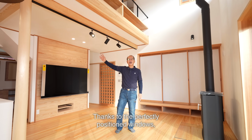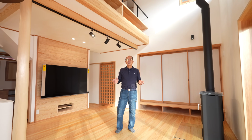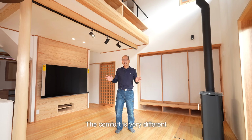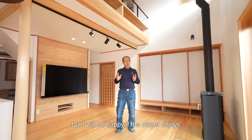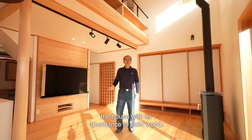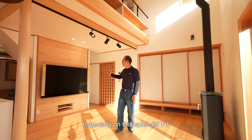Thanks to the perfectly positioned windows, occupants can view fireworks from the second floor. It's cool in summer and warm in winter. The comfort is very different from my own house, but I will be happy if the owner enjoys the house with its abundance of solid wood. It will also be great if they watch Shoyan Japanese Carpenter on YouTube, especially on this splendid TV.